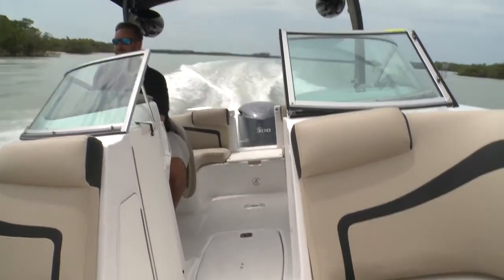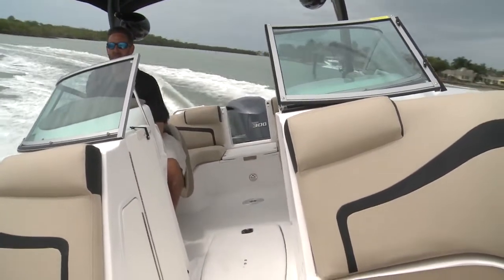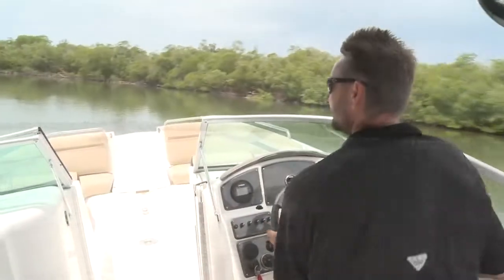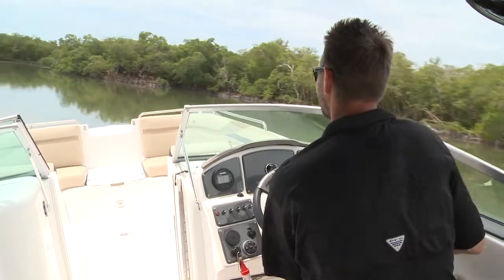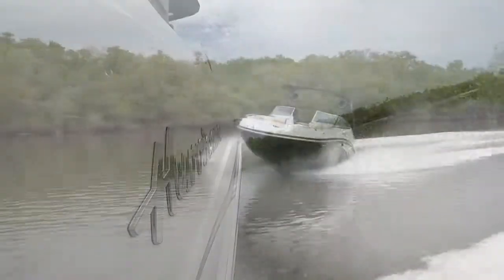Now, handling has always been a bit of a trade-off for deck boats. You pay a bit of a premium to maximize the space because the weight goes up and the hull has to be a little wider, so turns have the tendency to be a little bit looser than a traditional runabout. The 2486 is no different, with a slight bit of sliding in the turns, but with some practice at using the power of the Yamaha, you can navigate tight turns quite well.